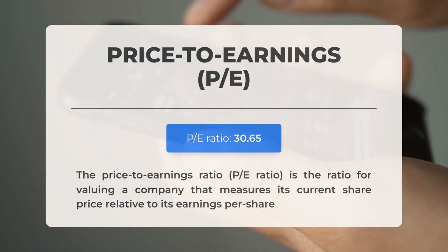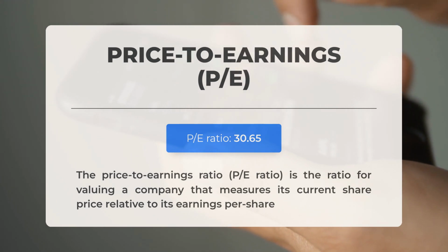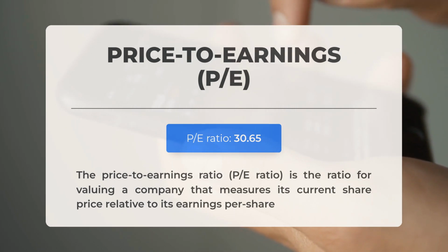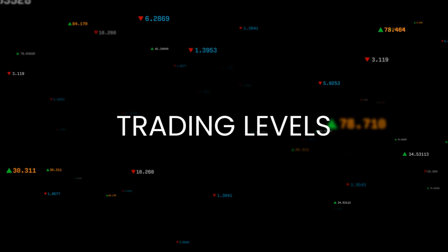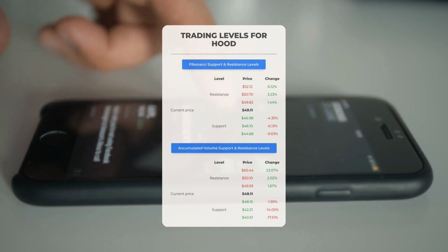In other news, the upcoming earnings report for the first quarter of 2025 is anticipated on the 30th of April, 2025. Analysts' consensus estimates stand at 32 cents. It's important to monitor these figures as they can significantly influence stock prices. Now let's discuss some potential day trading levels for Robinhood.